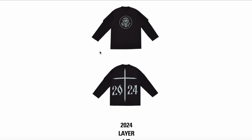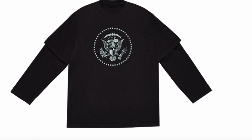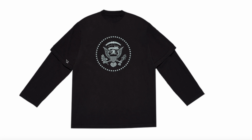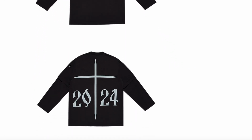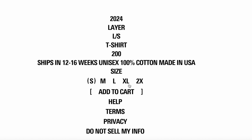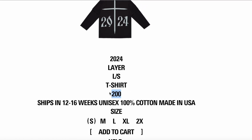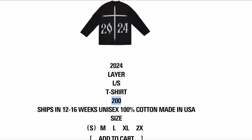Now, next up, we've got this presidential 2024 long sleeve t-shirt combination, which features the presidential seal and, of course, 2024 on the back. Now, if you didn't know, during this era when this album was coming out, Kanye was having some mental breakdown type of issues, and he did announce that he would be running for president. Now, if you think that he would make a great president this upcoming year, let us know in the comments, and let us know if you'll be voting for Ye in 2024.